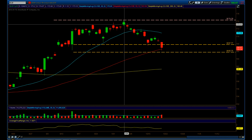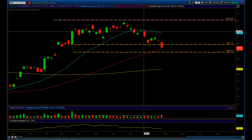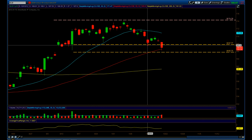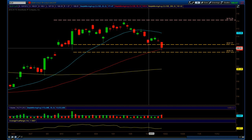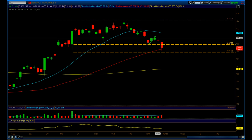In any case, we come down, we consolidate. Well, not really a consolidation, but yeah, it was a one-day consolidation. We come down again right into this 167.77 level, and this level was created back on September 14th. The low of this candle is 167.53. Not a big deal. If you had taken it to the long side at 167.77, you would have made money. The high of this candle was 169.95.